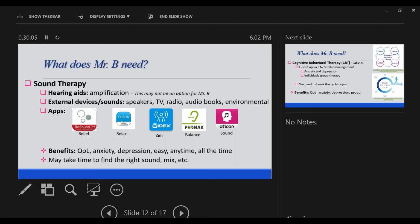Okay, so they have to play around with that and figure it out. The apps are really good because if they eventually have hearing aids, then they can stream the sound from the apps into their hearing aids or their Bluetooth earbuds, or AirPods. So you want to give them those options, and then show them. They have to sit at home in a real life situation and try to work it out.